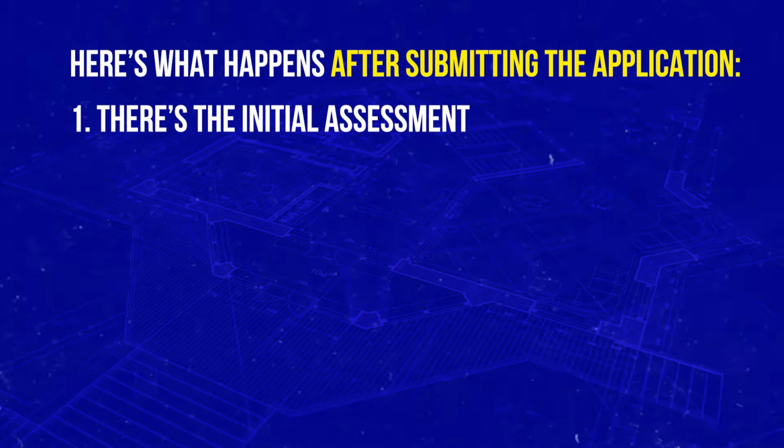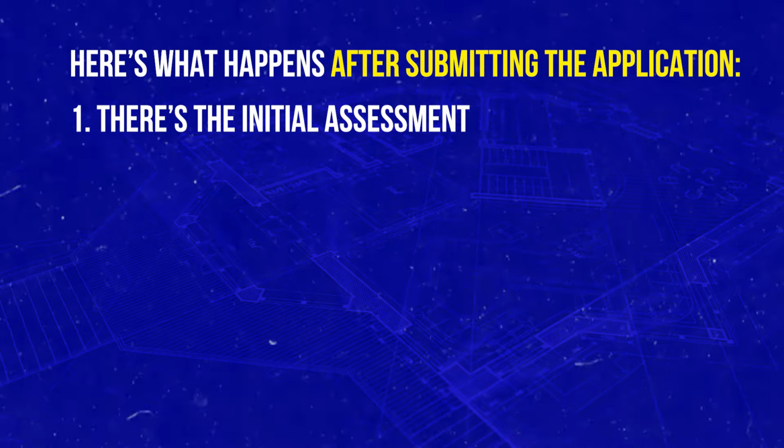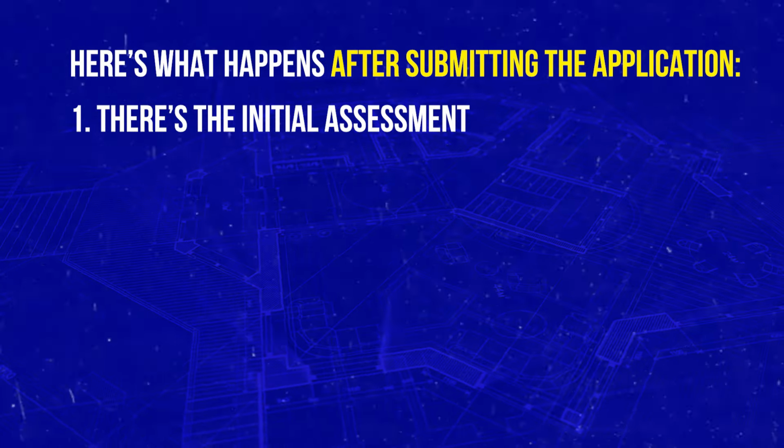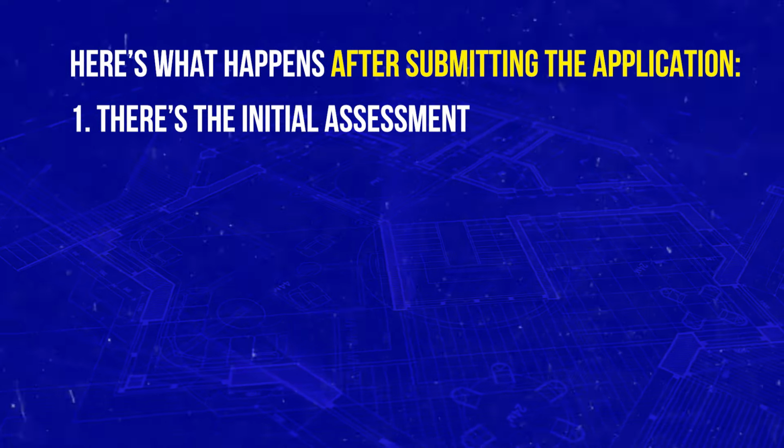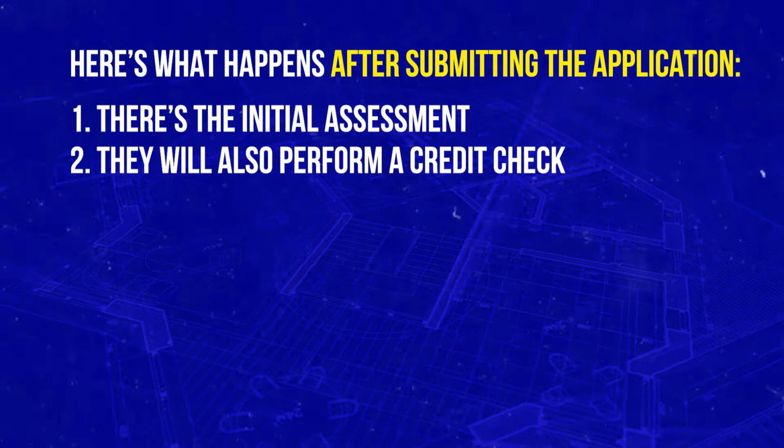As far as the approval process, here's what happens after we submit the application. The lender's going to assess things. I'll step you through it though. There's the initial assessment. The lender will review your information to ensure it meets their criteria. This is generally done just in their system, making sure your income meets the minimum criteria, your credit's okay, and it goes through a system and says yes or no. They'll also perform a credit check as a part of this.